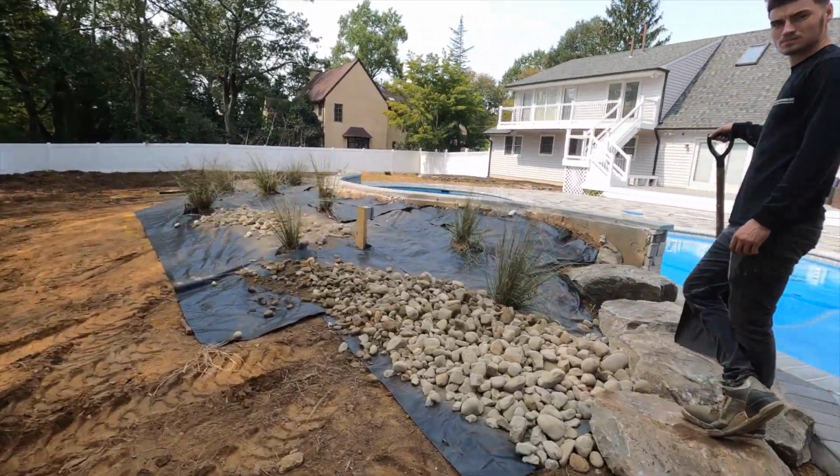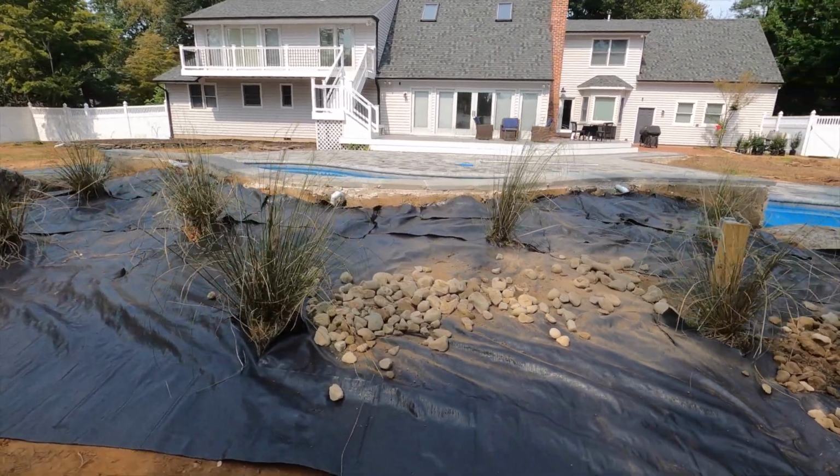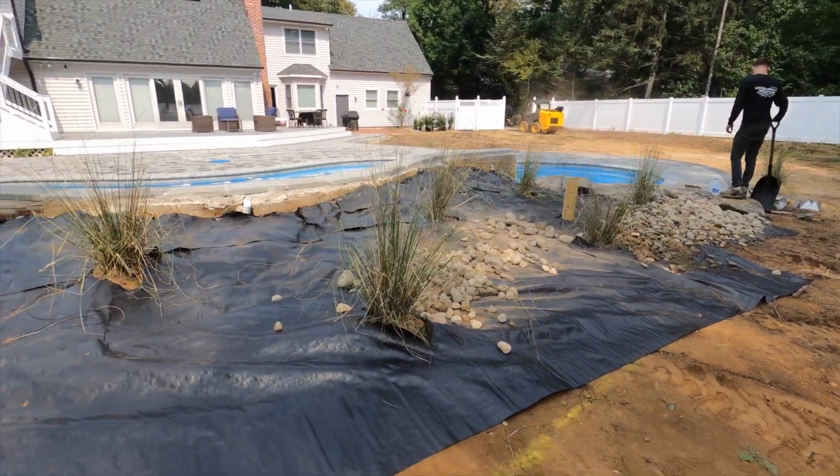We're going like 10 feet out. And yeah, so I will time lapse this. Let's ride this wave. We out here.